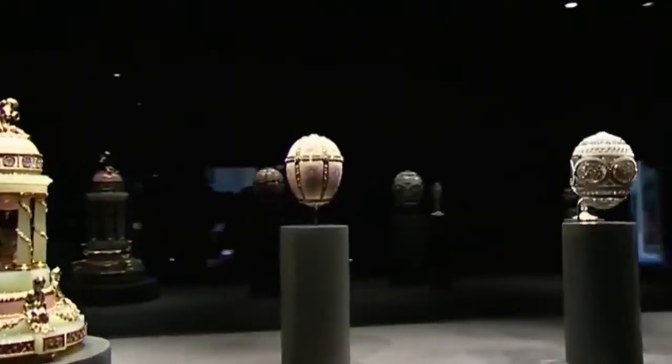I did have an opportunity of seeing a lot of the treasures in the royal collection up close, even to the point of the egg, which was quite exciting. Never owned a piece like that, but holding it is quite special.